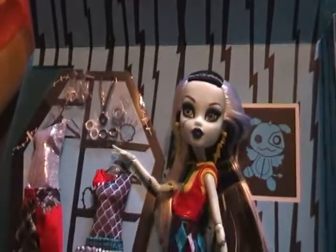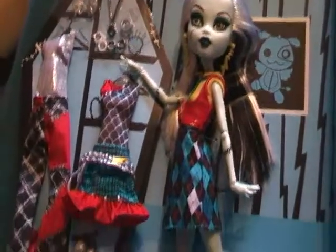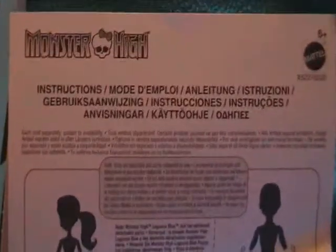So here we have Frankie's I Heart Fashion doll on the back packaging. Before we actually go on to the packaging, we have the same generic first wave doll instructions that don't even apply anymore because guys now have opposable wrists. So we can move that out of the way. You can go over there somewhere.